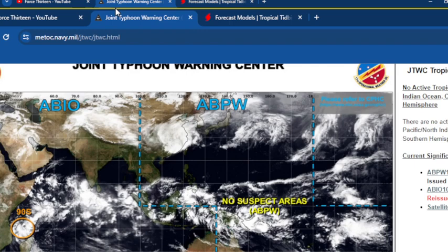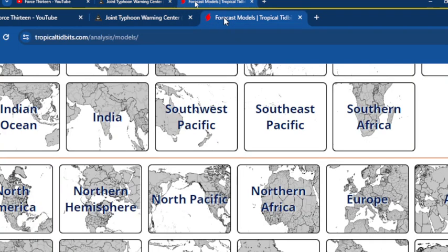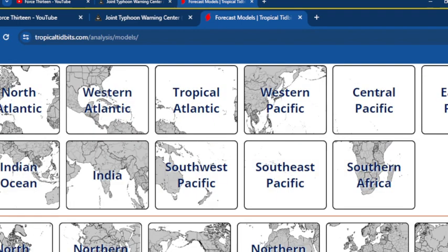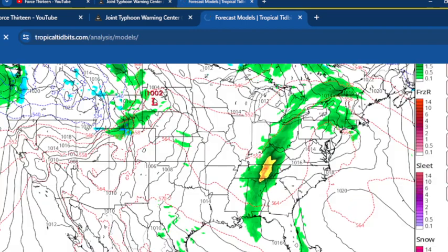We'll be doing a quick update on the tropics. So as you can see here, you've got Invest 90S near the Seychelles Islands, just off the north coast of Madagascar. Model runs are hinting of it potentially hitting Tanzania. If I bring up the model runs real quick, Indian Ocean.